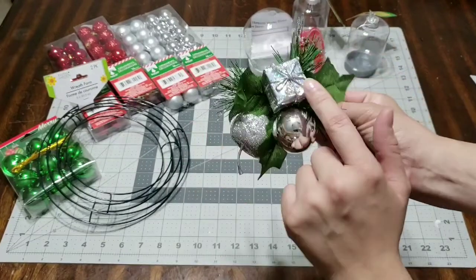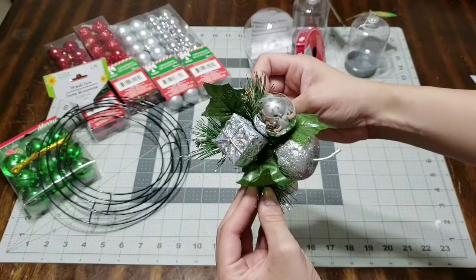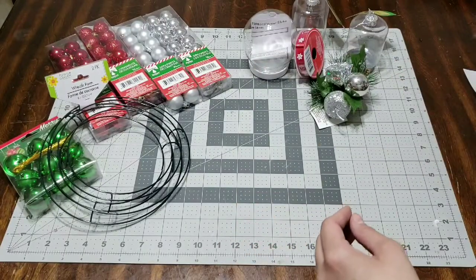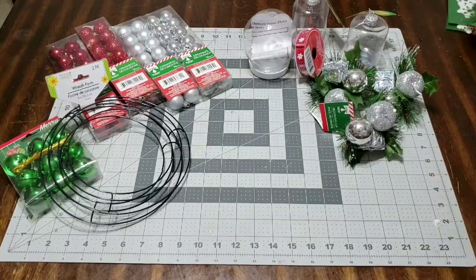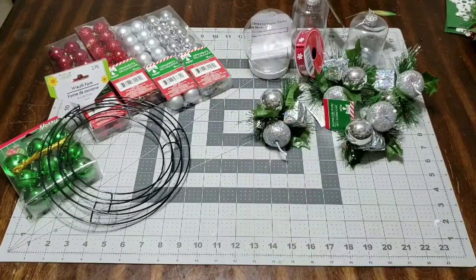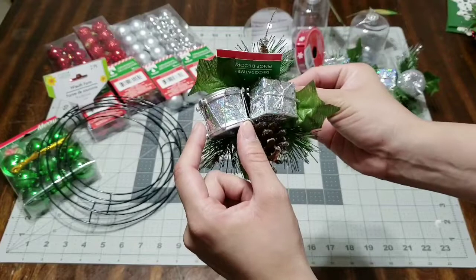So I picked up a cup. This one has the little apple, the gift, and the ornament. So this is adorable. I don't know what I'm going to use this for, either for my tree or to give away on the presents for Christmas. I'll just attach it to the ribbon as a little giveaway for their tree. I thought that would be a really nice gift as well, even for my kids' teachers and the daycare teachers. And then this one has the little drum, the gift, and the pineapple, which I thought was so adorable.